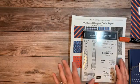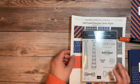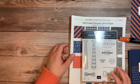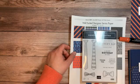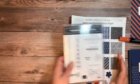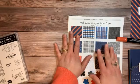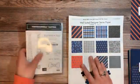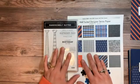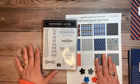All right, so today I have to share with you the free with a purchase cards for the month. So anybody that places a $50 order, you will get these card setups sent to you for free. There's 10 of them this month. And what it is using is the supplies from the Well Suited Designer Series, or the Well Suited Suite, or Handsomely Suited. So this is the stamp set. The die cuts are wonderful. It's got bow ties and ties and things like that.